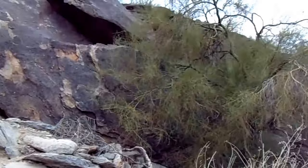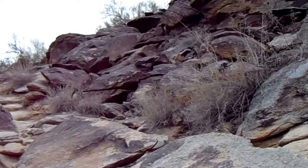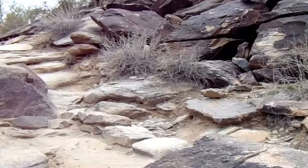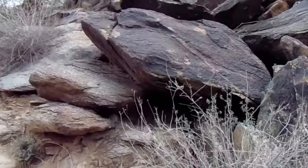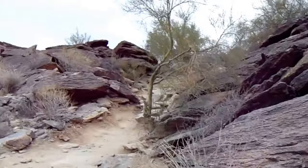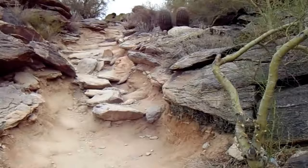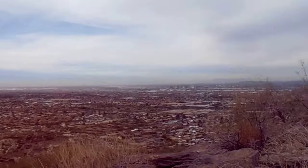It's been too long since I've done this. I'm way out of shape. It's fun though, it's good to get out of the city. Oh, sorry about the heavy breathing. Oh, looks like we're nearing the summit. Oh yeah, city getting farther away. Nice.